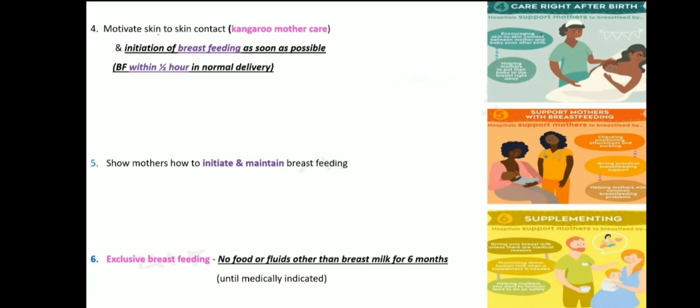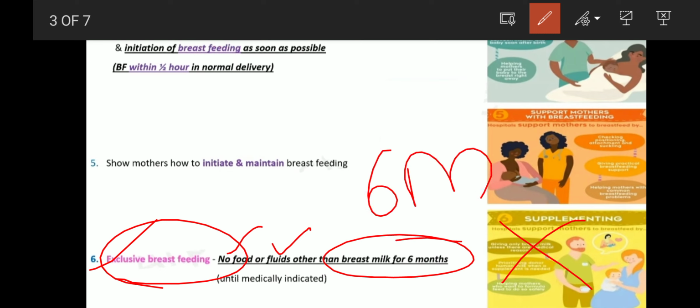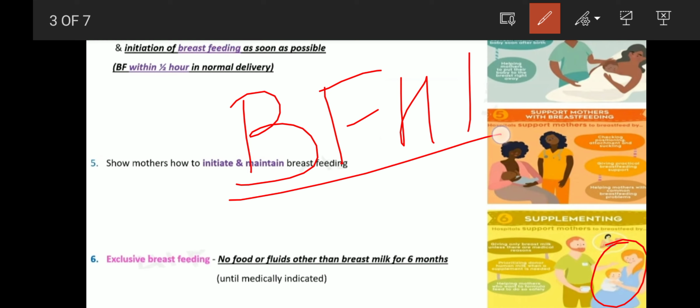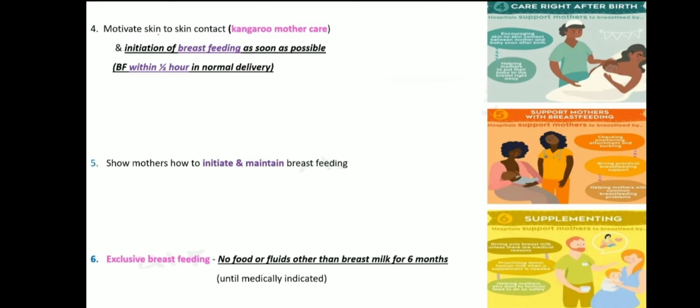Next, in the fifth point, after doing kangaroo mother care, we have to support the mothers to initiate and maintain breastfeeding, and if any common difficulties arise, we should teach her how to manage them. So in the fifth point, we show the mothers how to initiate and maintain breastfeeding. Last, the sixth point of this slide, exclusive breastfeeding. No supplementation, no fluid, no food has to be given other than breast milk for a period of 6 months unless medically indicated. Now the mother can't say, the baby friendly hospital initiative said only breast milk for 6 months, so I will not give the medicine to the baby in water. She cannot do that. If it is medically indicated, she has to follow the instructions of the doctor and give the medicine using water or whatever the doctor has told.